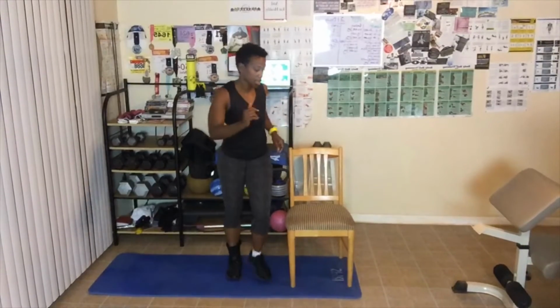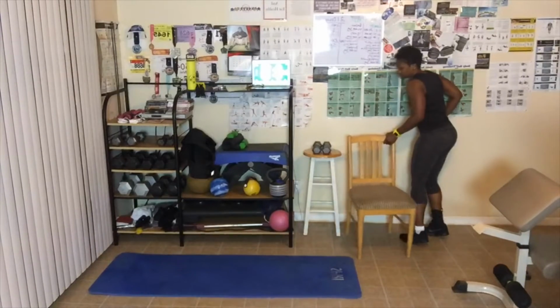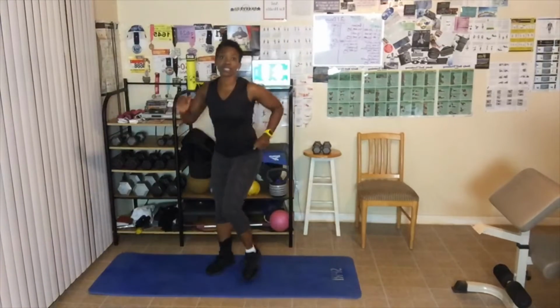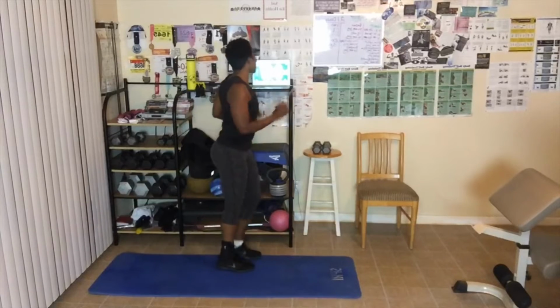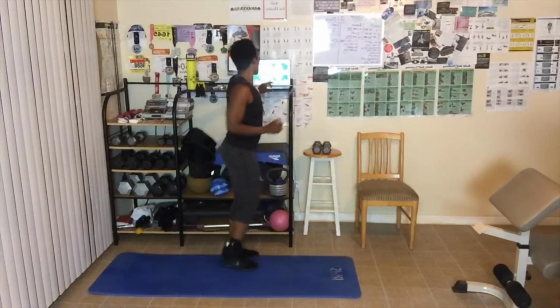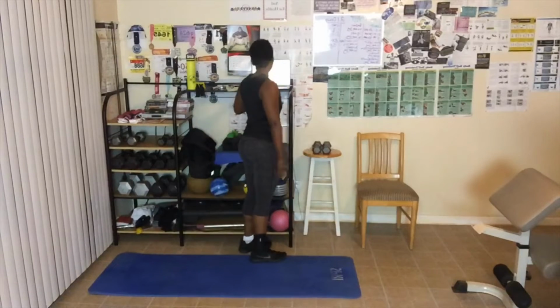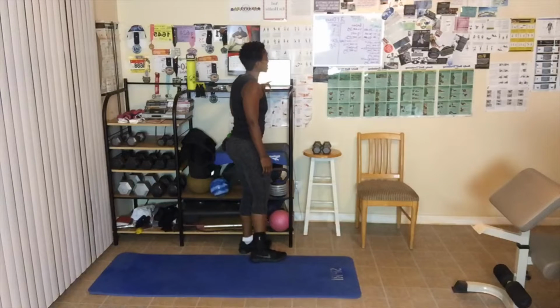Level two. We're gonna move up, because we're gonna now do 30 seconds each exercise. After we march it out, I gotta change the timer here. 3, 2, 1. Okay, I'm gonna change our timer to 30 seconds. All right, level two, let's get started.